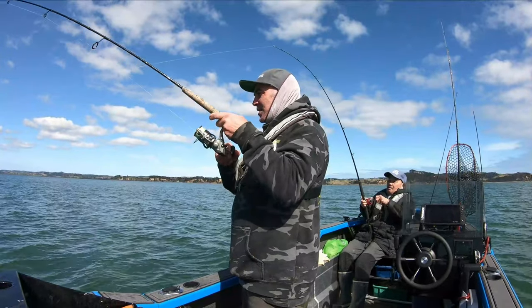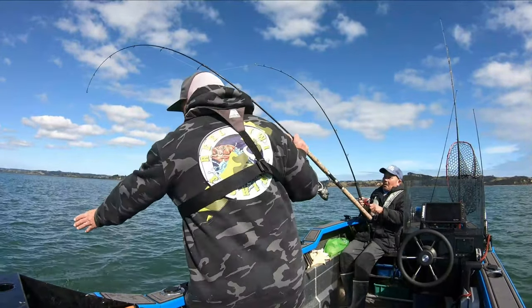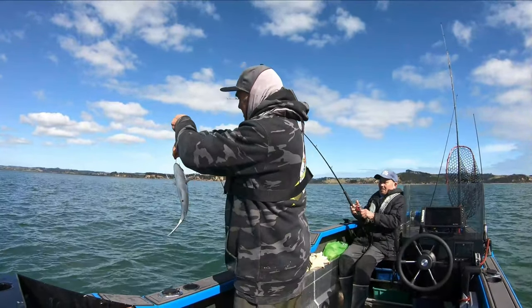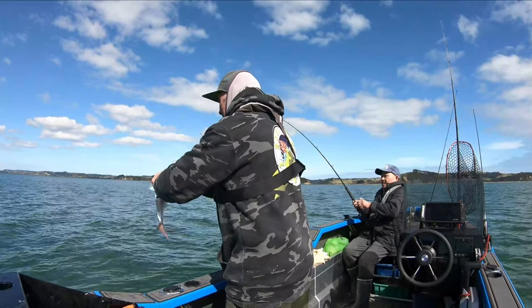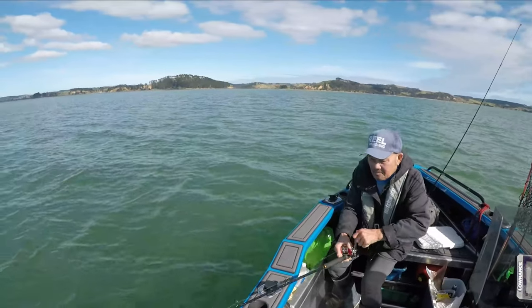Oh, it's a dumb snapper. You're too small to be here this time of year. Still takeable, but not for the size that we've been getting. Pierre's onto a snap up front. Another little snappy.